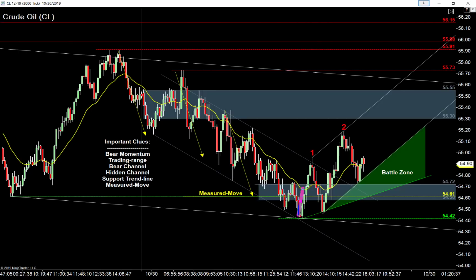We've got sellers obviously trying once, and they couldn't retest the low. They're trying twice, and as of recording this right now at 5:30, they haven't retested the low. Now, usually when you see bears try once, try twice, and notice I didn't say guaranteed, this is usually going to result in a move back higher.